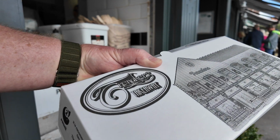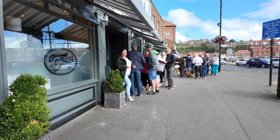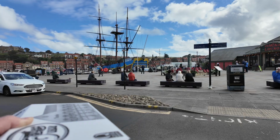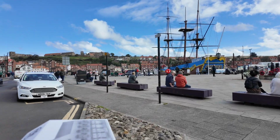And there we are, in the custom Trench's box. They smell amazing, these fish and chips. Wow.